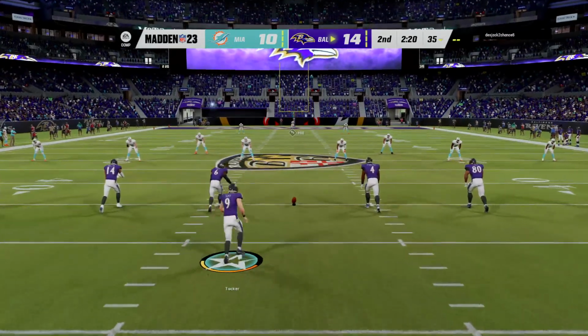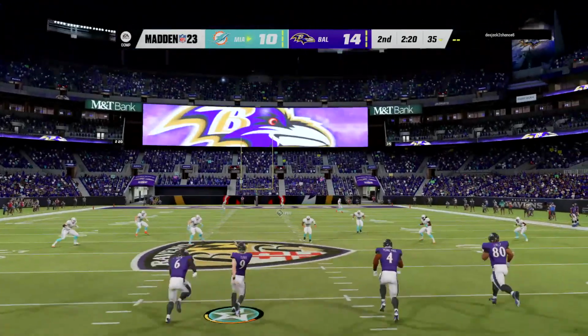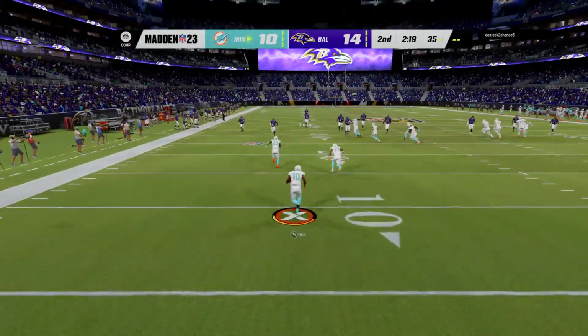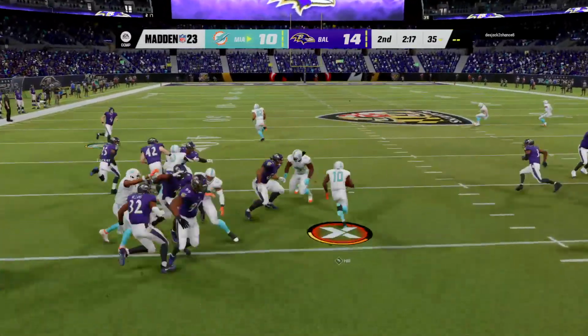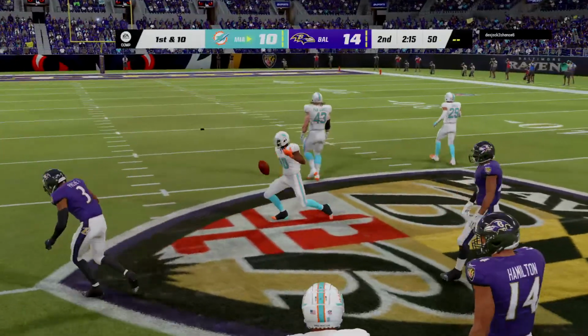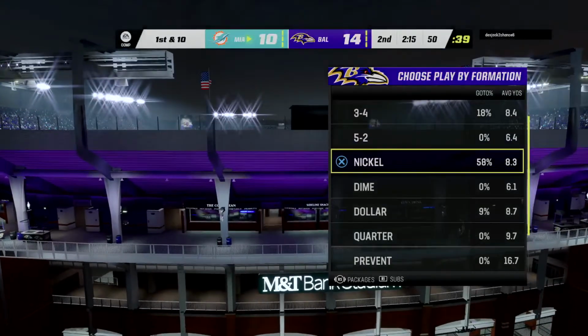Tucker now to kick it away following the touchdown. Takes it at the 7. Oh, a good return up past the 30. And they'll have this all the way out to the 50-yard line.